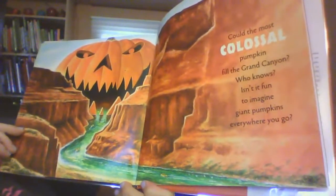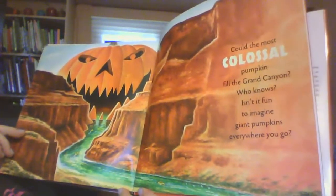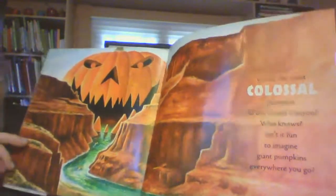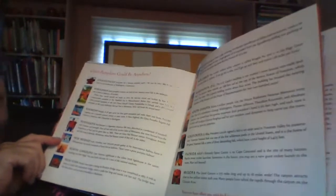Could the most colossal pumpkin fill the Grand Canyon? Who knows? Isn't it fun to imagine giant pumpkins everywhere you go? Giant pumpkins. And this tells in the different states how they have very big pumpkins. Maybe this fall you'll go to a pumpkin patch farm where you can pick apples, pick out your pumpkins. Maybe there's a hay maze to go through, or a truck that you could have a hay ride on.